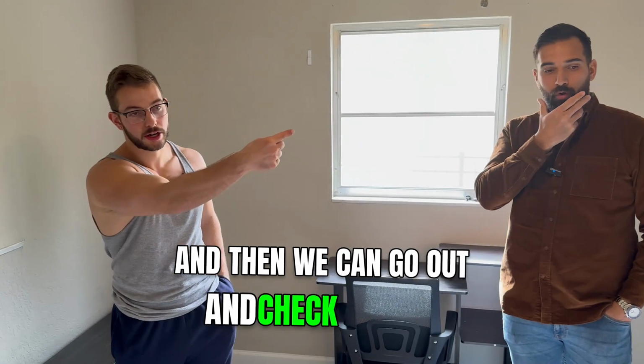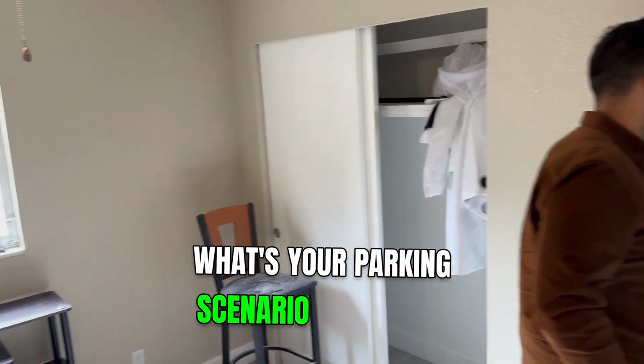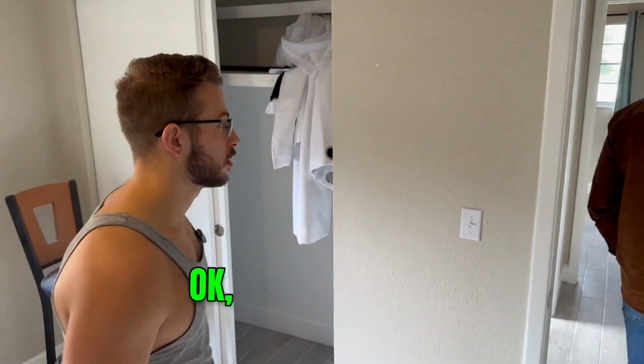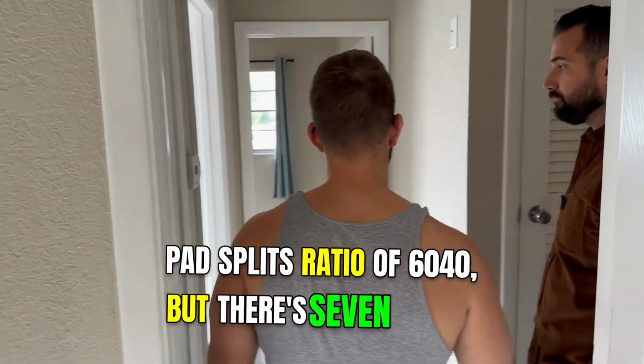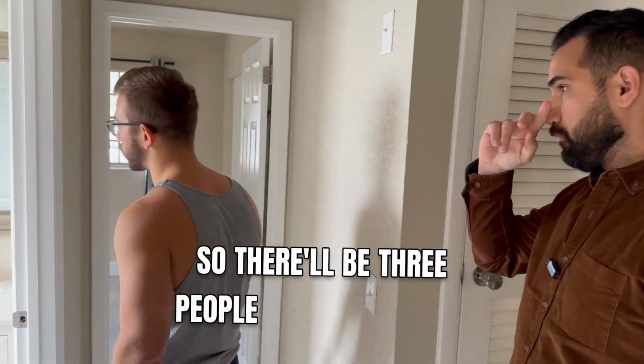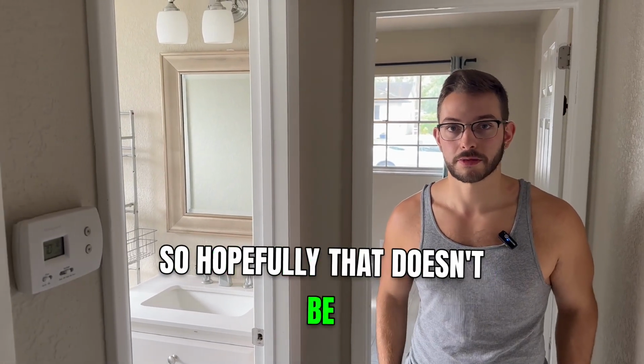And then we can go out and check out the bathroom. What are you guys doing for parking? What's your parking scenario look like? So we got 4 spots. Okay. So it almost fits PadSplit's ratio of 60-40, but there's 7 rooms. So there'll be 3 people here that might not have a parking spot, and the bus stop's right around the block. So hopefully that doesn't become an issue.